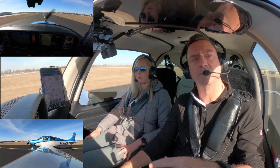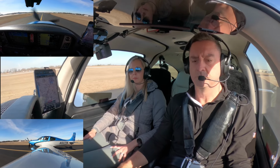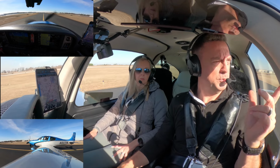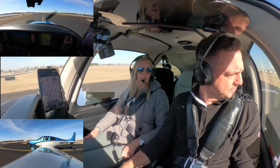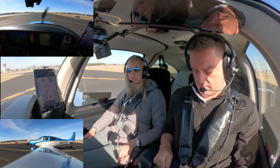Look at the color on that Cirrus. Orange and black and silver. There's a Mooney next to it. Oh, that plane in Bentonville? It had mechanical problems. Said it on the news this morning.